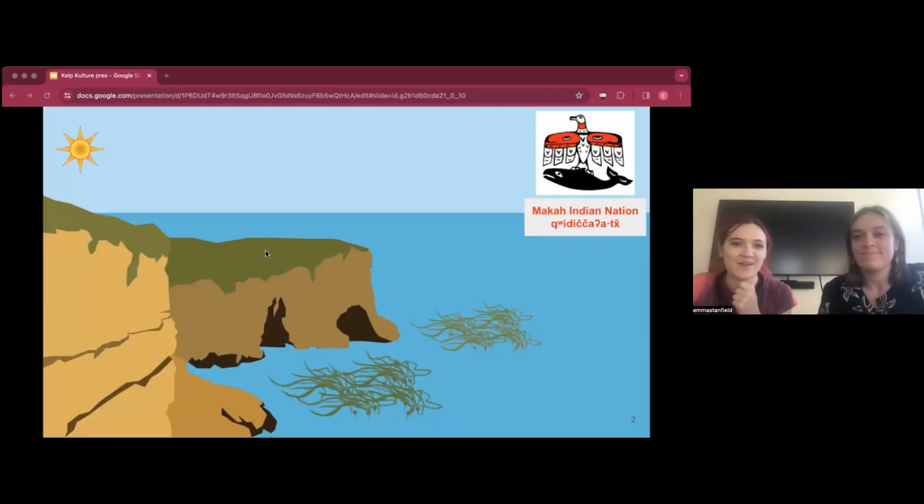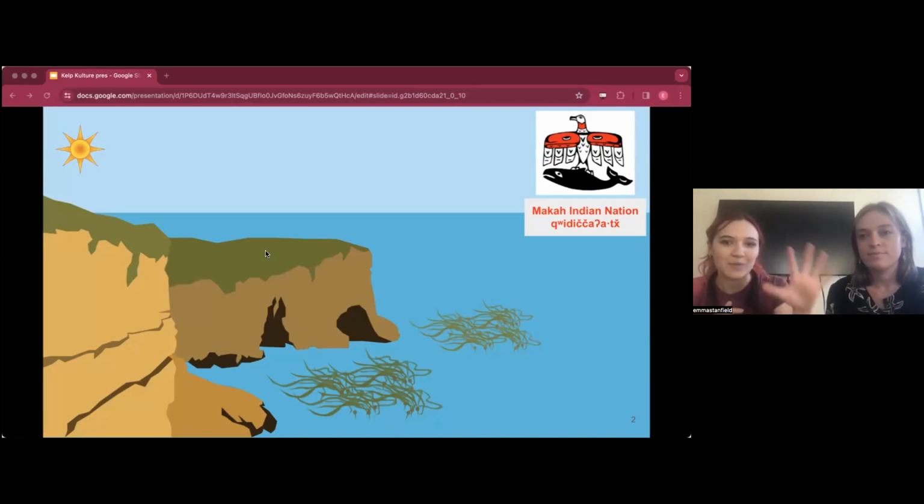So the first thing that I want to do is just introduce everyone to the biological system that we work in. So the vast majority of the Pfister Lab fieldwork happens on Tatoosh Island. This is a little pictogram of Tatoosh. Tatoosh is part of the Makah Indian Nation tribal land.